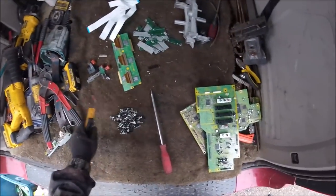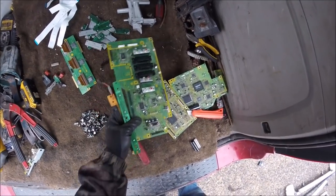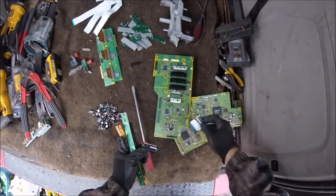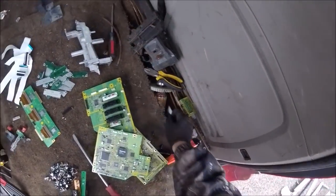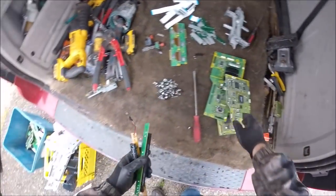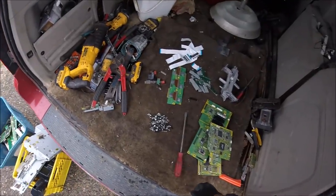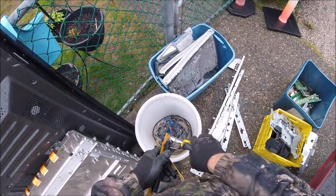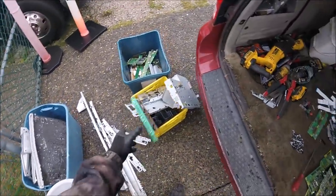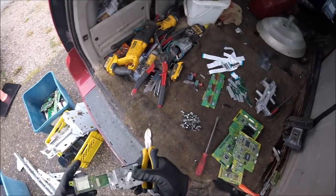Here's a set of speakers. So you've seen the boards I showed you earlier. So here's more little pieces there. A couple more. Speakers I can just throw in a shred. Just cut off the wire for now. So that's that TV there, and I have another board here.